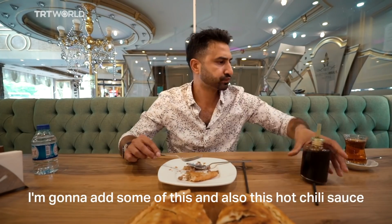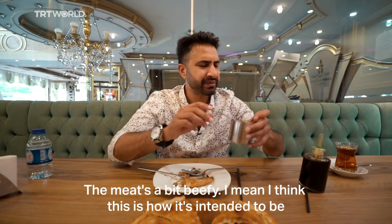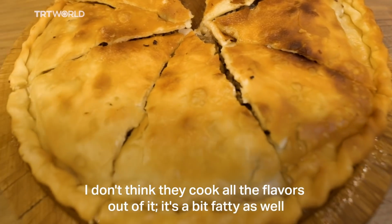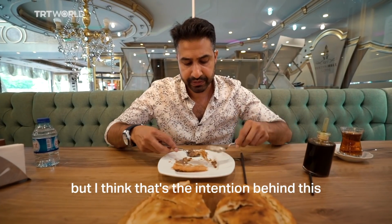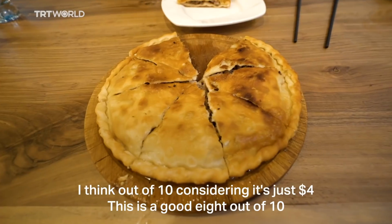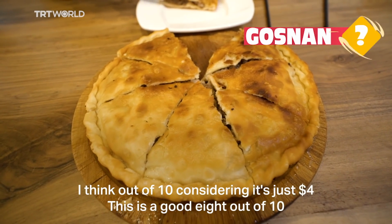I'm gonna add some of this, and also this hot chili sauce, hot Uyghur chili sauce, look at that. The meat's a bit beefy. I think this is how it's intended to be. I don't think they cook it so that all the flavors are out of it. It's a bit fatty as well, but again, I think that's the intention behind this. It's not meant to be a great fillet steak, but it's a great starter to share. I think out of 10, considering it's just $4, this is a good 8 out of 10.